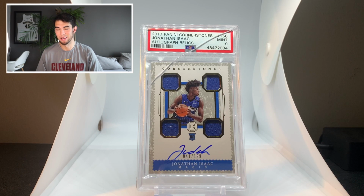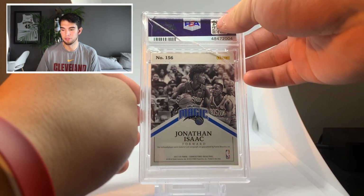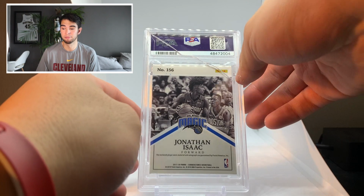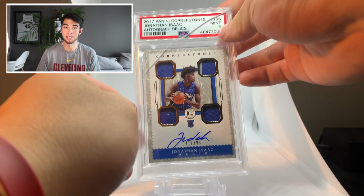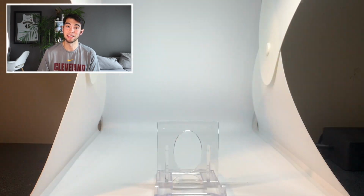I'll take a 9. Isaac, tough injury, has a lot of potential. I don't see this being much of an investment for me, but a nice looking card nonetheless. Numbered out of 99 or 199. So maybe I'll find a Jonathan Isaac collector one day who will end up wanting that.